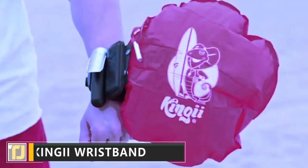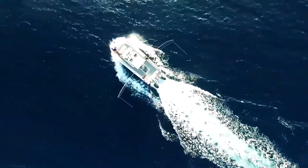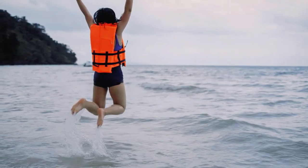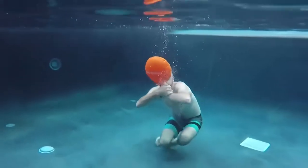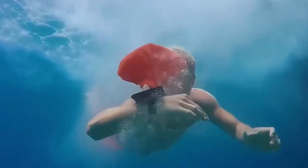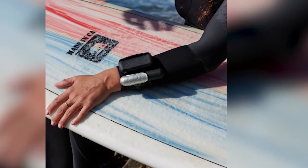Number 1. Kinji Wristband. Everyone loves spending time by the ocean or in the water. Taking a family trip out on a boat can be a great experience, but safety is of the utmost importance in these situations. Traditional life jackets are bulky and can be uncomfortable. The Kinji wristband is so small that you'll forget you're even wearing it. This handy little device provides the same level of safety as a life jacket, but weighs only 168 grams. That's around the same as a bag of candy.